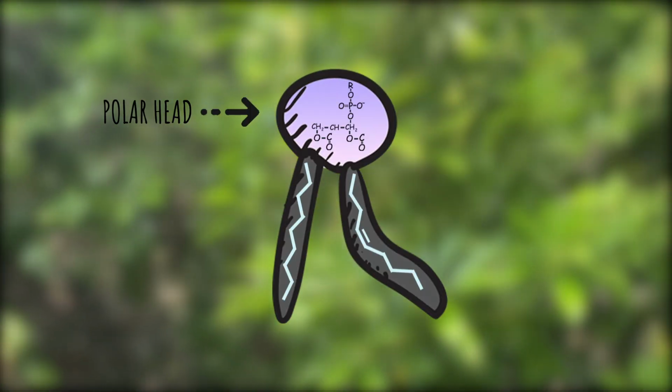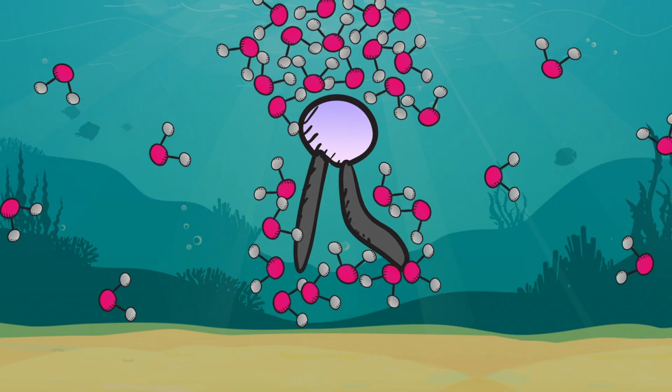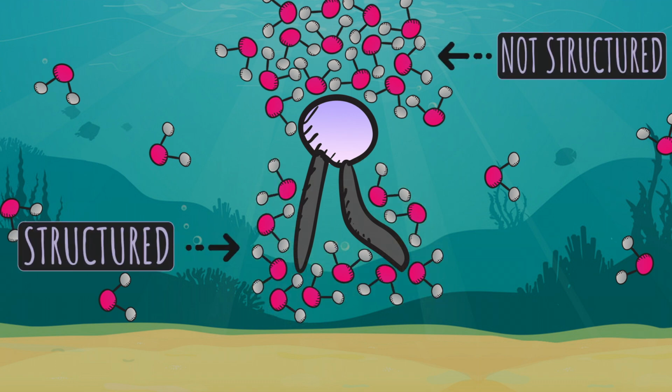Phospholipid bilayers work like the oil and water example. Each phospholipid has a polar head and a nonpolar fatty acid tail. So, when a phospholipid is placed in water, the water, which is polar, is attracted to the polar head, but around the nonpolar tail, the water molecules are attracted to themselves, forming a sort of cage around the tail, which is highly ordered or structured.